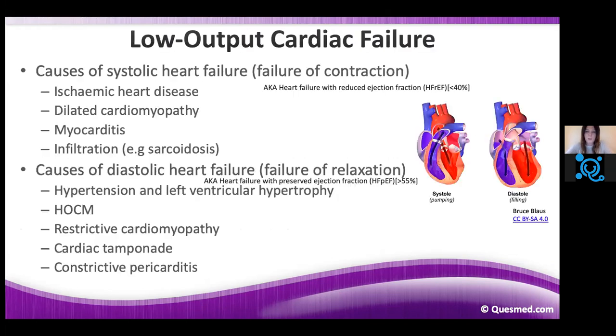Low output cardiac failure can be further subdivided into systolic and diastolic heart failure. Remember that systole is an active pumping phase of the cardiac cycle, during which the ventricles contract and pump blood out of the heart. And diastole is a relaxation phase, during which the ventricles fill with blood from the atrium. Systolic heart failure is a failure of contraction, meaning that less blood is ejected out of the ventricles than normal. Hence, it is known as heart failure with reduced ejection fraction.